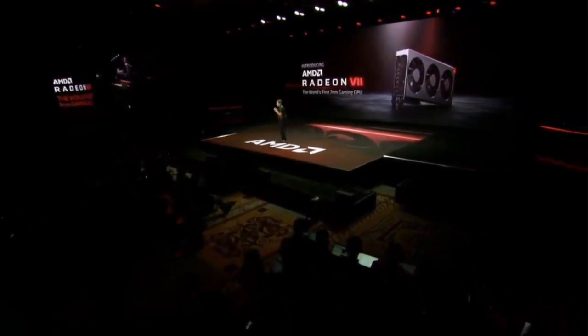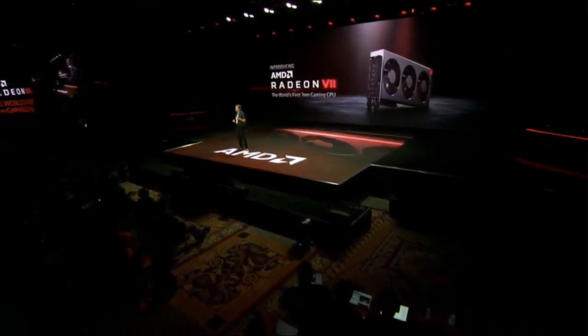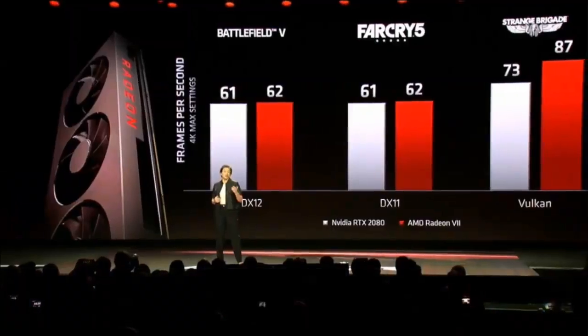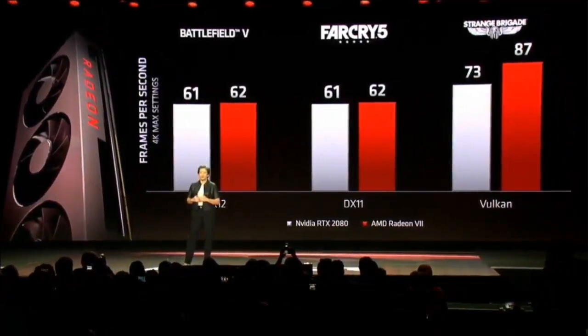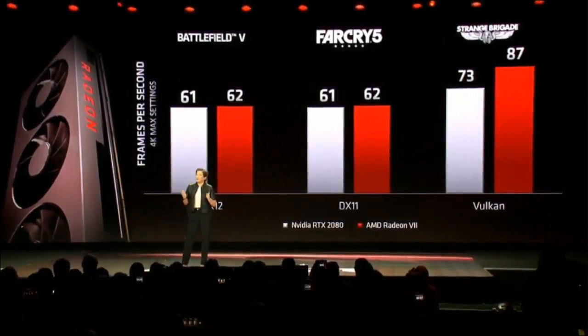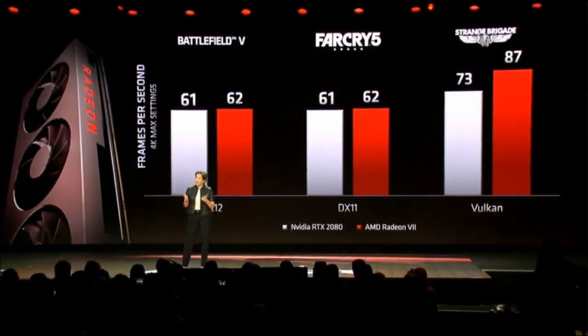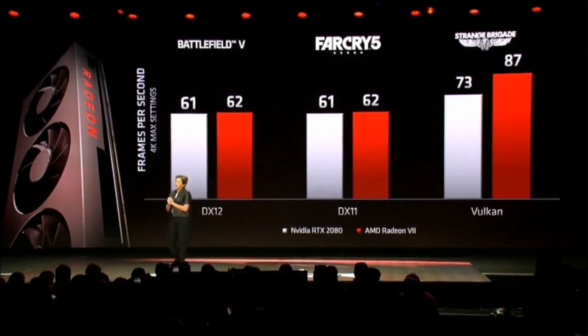We really believe at the high-end enthusiast market, you need great hardware. And gamers who want to run AAA titles in 4K at max settings will be really happy with Radeon 7 and how it performs compared to the competition. Radeon 7 has better performance in some of the latest Vulkan games, like Strange Brigade, and is very competitive at both DX11 and DX12 games. And I know for some of the press here in the audience, you guys are waiting to get Radeon 7. You will get them and be able to do some really cool reviews.